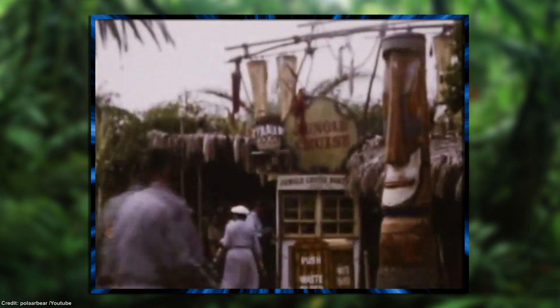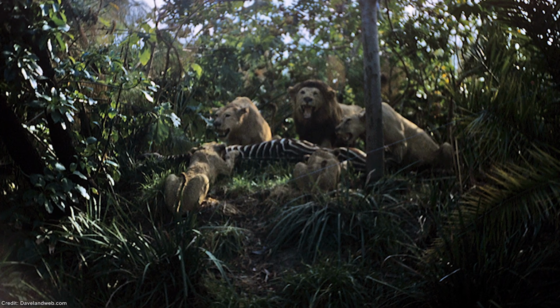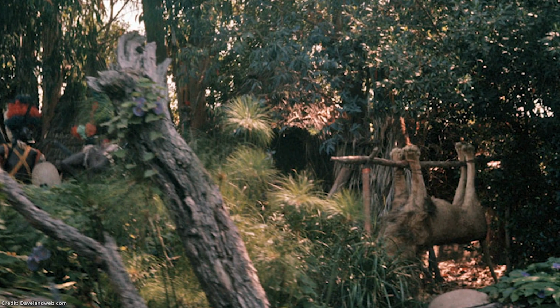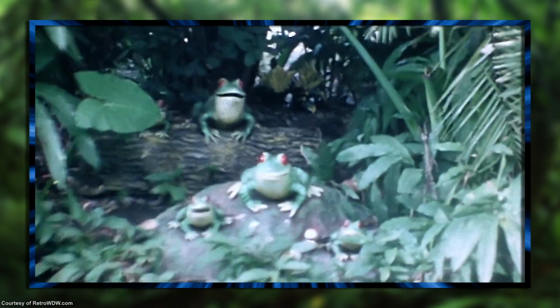I know. How about we take a deep dive into the history of all the previous changes to the Jungle Cruise, as quite a bit has changed since the attraction first opened in 1955, and its evolution even contains a few mysteries and surprises along the way.